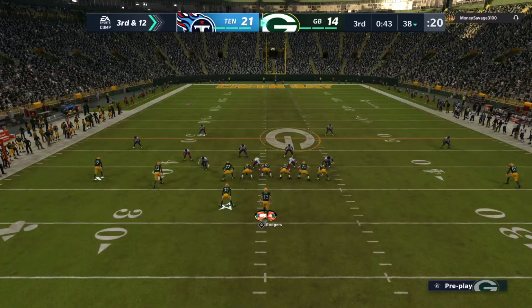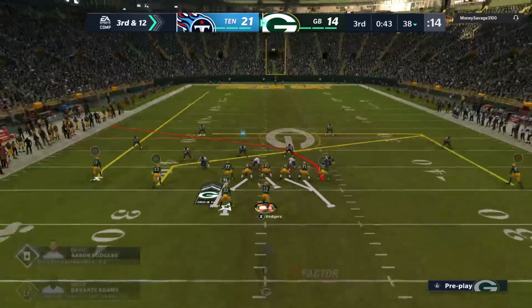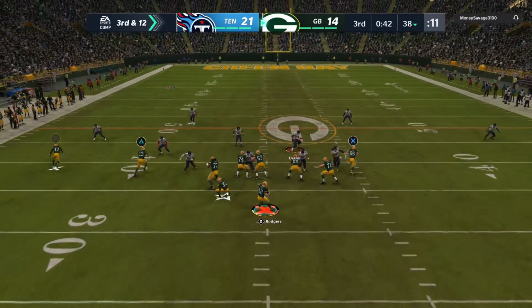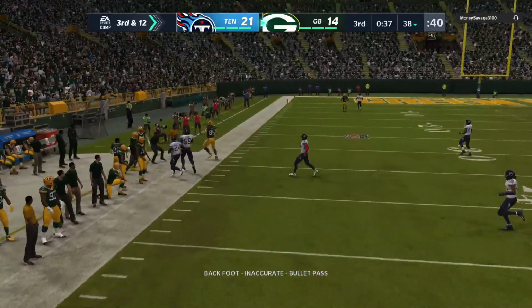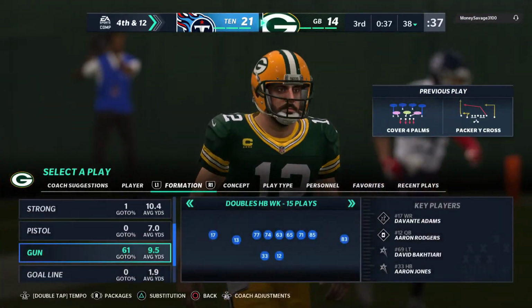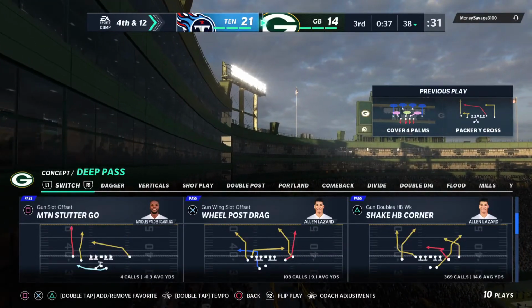An incomplete pass on that last play, and that means they'll need to come up with something here on third down. Operating from the gun, Rodgers. And that will be incomplete. So it doesn't look like they're going to be able to build off the turnover. Well, the defense certainly did its part to get them the football. But you're exactly right. It looks like they're going to have to punt this one away.